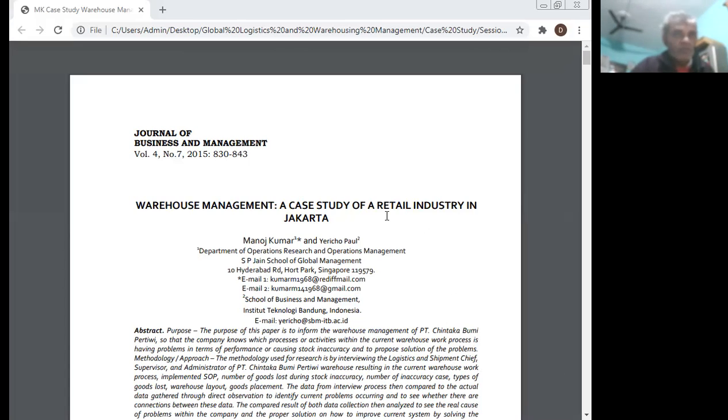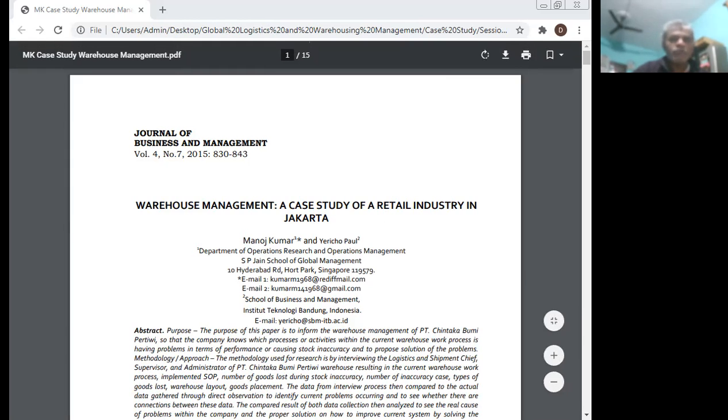Today, Professor Dr. Manoj Kumar will talk on the title of the warehouse management, a case study of retail industry in Jakarta. This paper is published in the Journal of Business and Management, Volume 4, Number 7, 2015, page number 830 to 843.